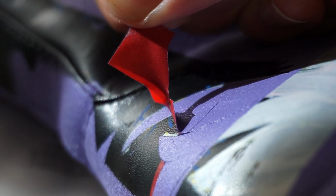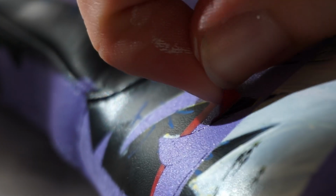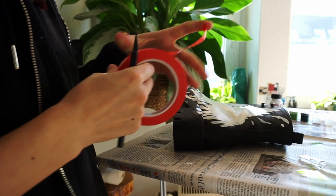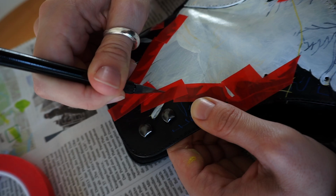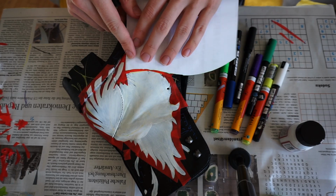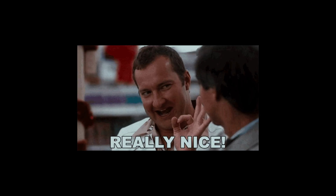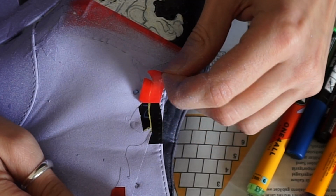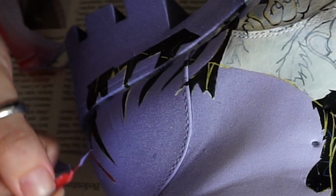Because I had laid out my tape horizontally, I ended up with lots of fine strips, which made it more time consuming to cut and remove. And so for the next pair, I placed the strips of tape along the lines of the artwork so that I could cut it a lot faster and overall have a much smoother and neater stencil. So let's see how it goes. Perfect. This was so much better.